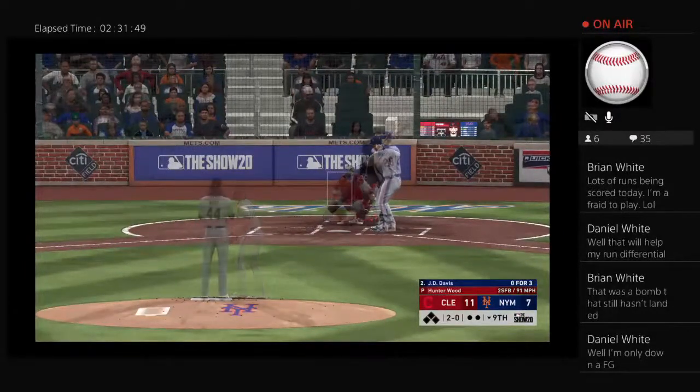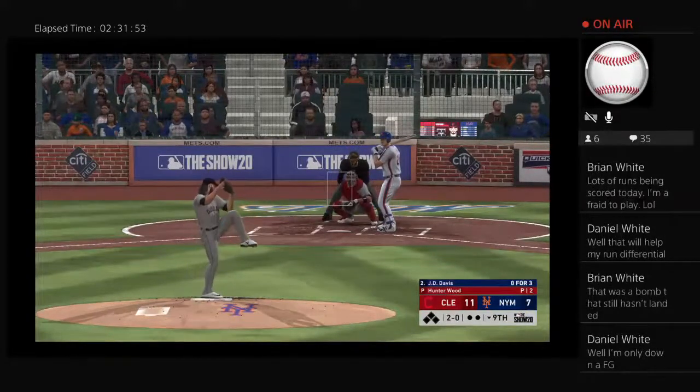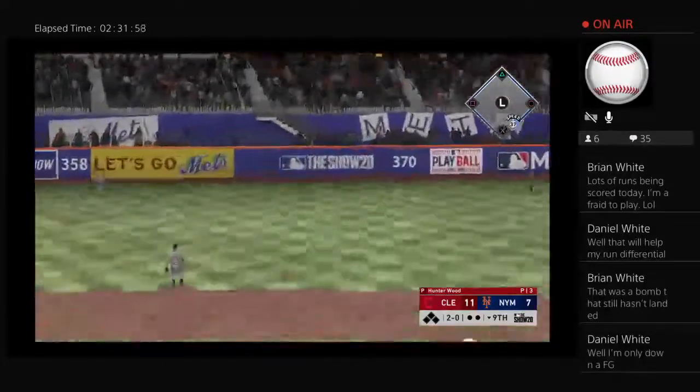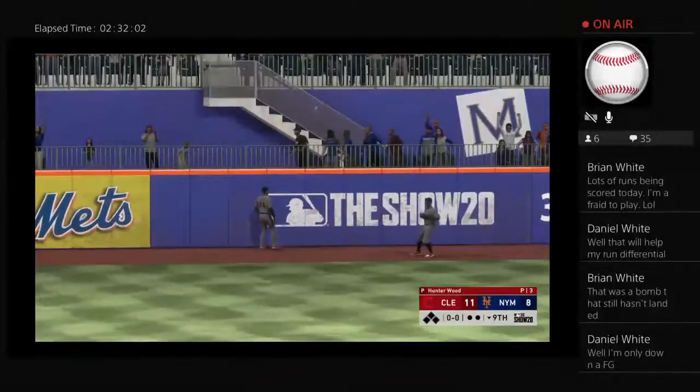Check swing, no swing, says the home plate umpire. Ball 2. 2-0 count. The pitch. Swung on and hit deep to left center. This one has a chance. And this one is gone. A home run.